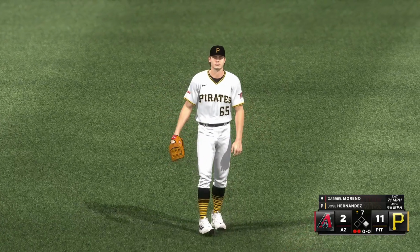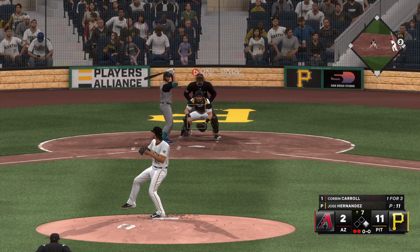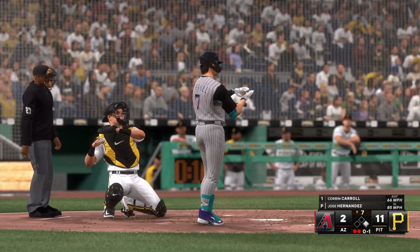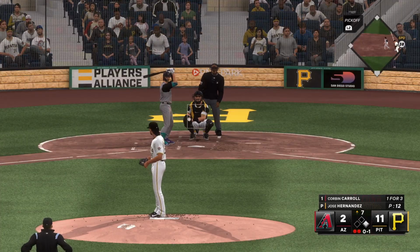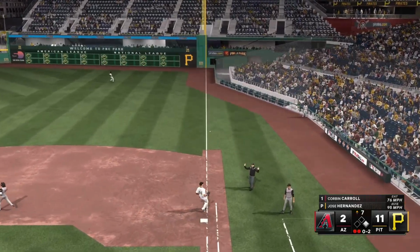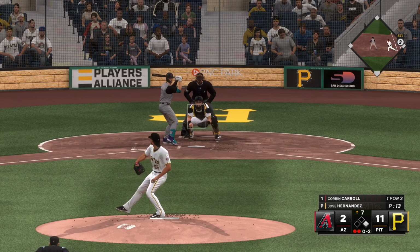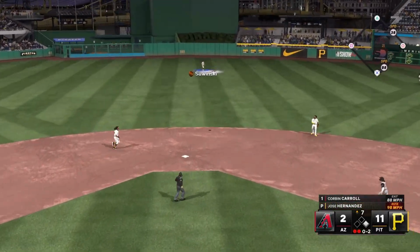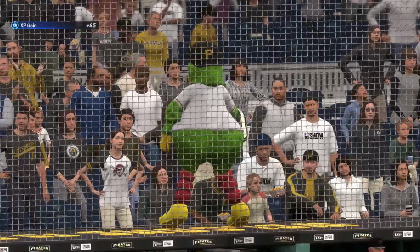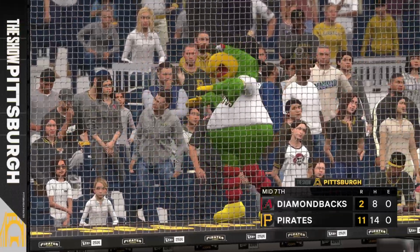Now batter, right fielder. So the lineup flips over. Next up for the Diamondbacks, Corbin Carroll. And first offering is fouled off. Two outs. And he hits a ground ball right side. Foul ball. And foul ball. Here's the 0-2. That's towards center. Sawinski under it. He's there. He's got it. And that'll do it. One left for the Diamondbacks. That won't help much. It's 11-2.